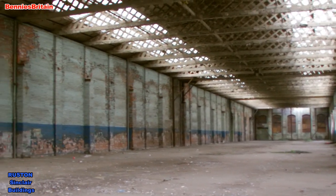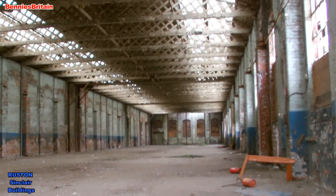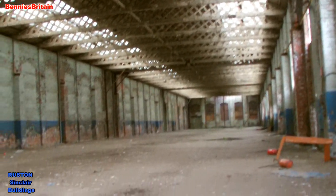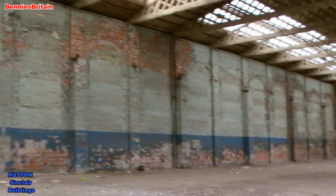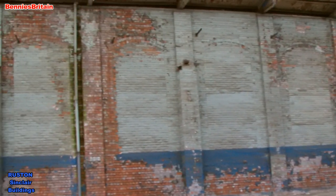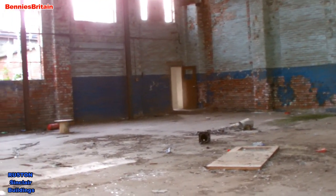Well, can you believe? We are now actually inside the old Ruston building. What must it have been like to have been involved in manufacturing aeroplane engines at that period of time, and knowing that you are part of the war effort and what you are doing could make a difference to the First World War?